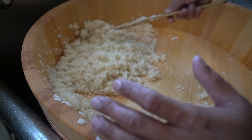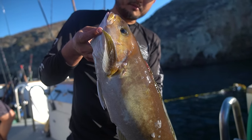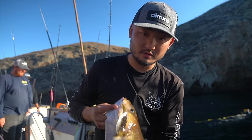All right, everybody's going for a little free dive session. I'm gonna prep some dinner. This is a nice whitefish that Michael caught. So we're going to fillet him up and we're gonna try sashimi with this guy.